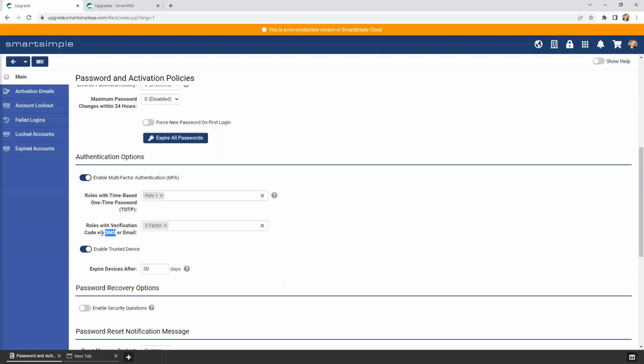By default, everyone will get the email. What's going to happen on this upgrade is if this input right here, roles with verification code via email, is empty, the upgrade will apply the everyone role so that everyone will have to enter a verification code.